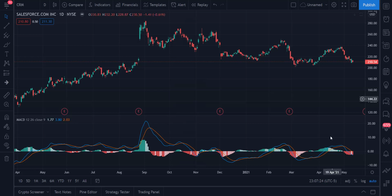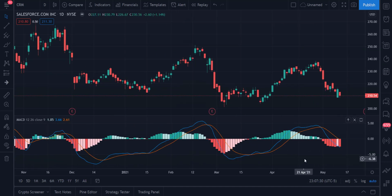So right now, we recently on April 29th had a crossover in the MACD, a bearish crossover. This crossover of the signal line and the MACD line happened above the zero line. Above the zero line is the overbought area. And hey, if you're not familiar with any of these indicators, I made a great video called how to trade stock using technical analysis.